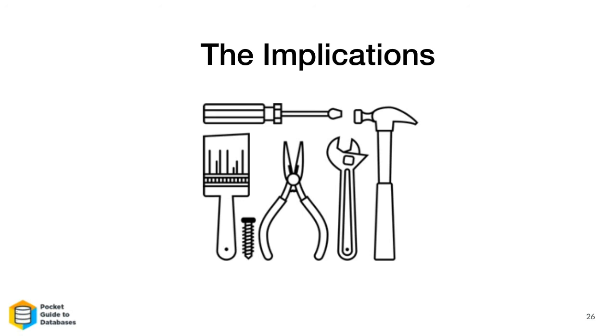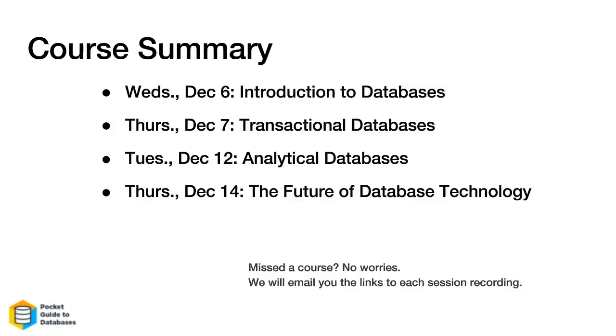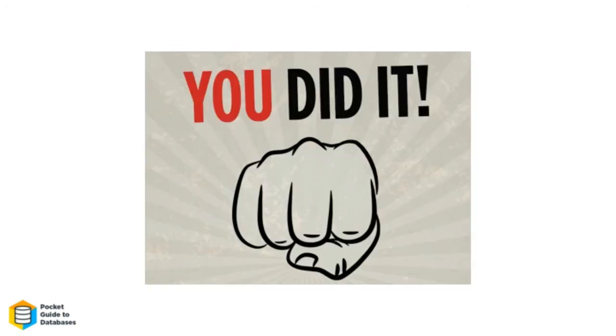So that wraps us up. That is the end of the bootcamp. If you've done all of them, you've covered our introduction to databases, our transactional database overview, our analytical database overview, and then today with me, our future of databases. You did it, and even if you didn't do it because you missed one or more of these, don't worry. As I said at the beginning, we'll be sending you recordings of all of them so that you can go back and catch up on any that you missed.